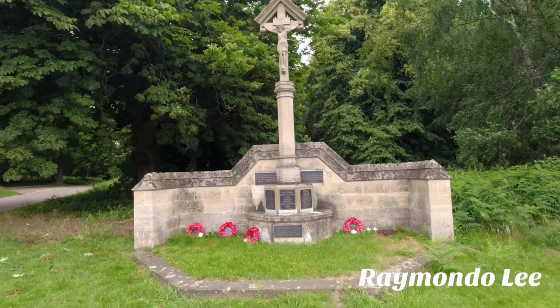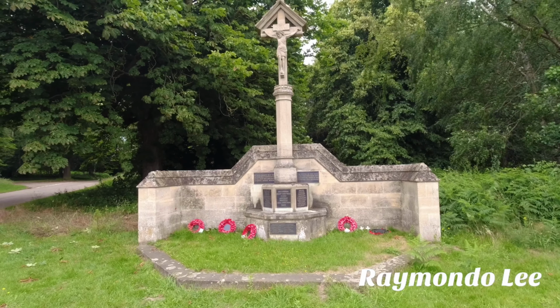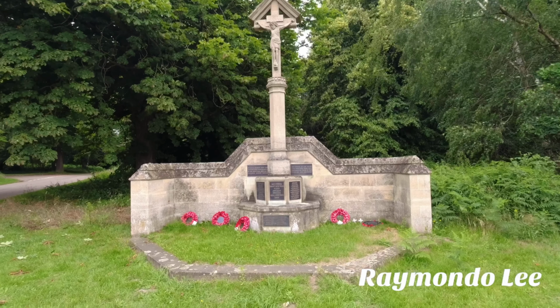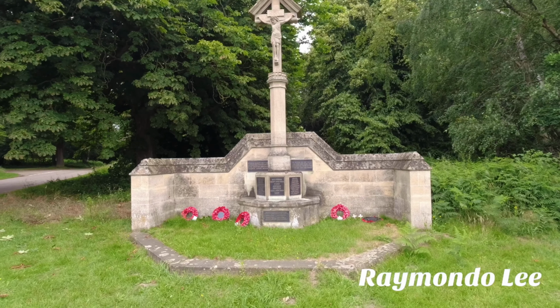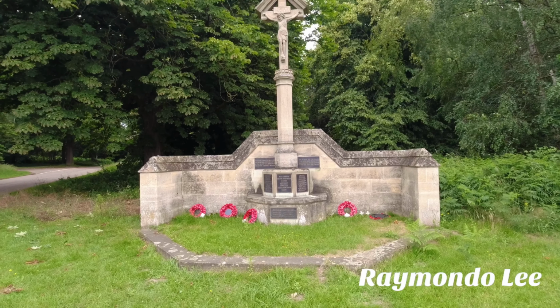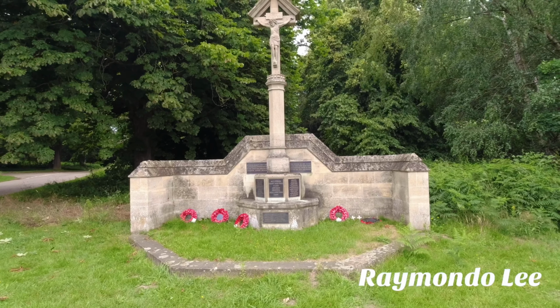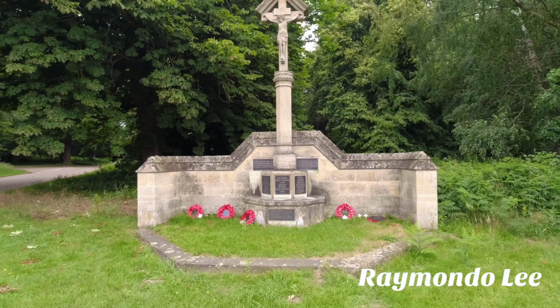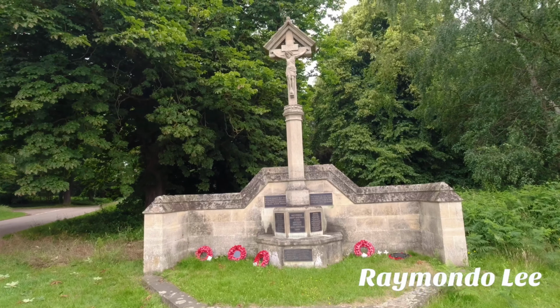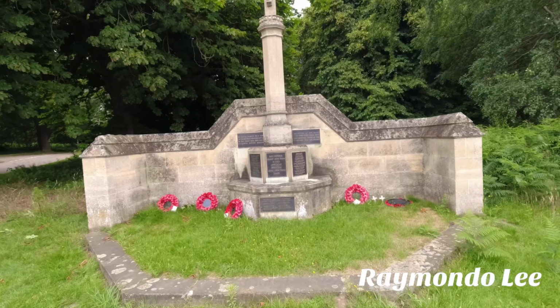This is Hardwick Hall War Memorial. Unveiled in 1918, it is a Grade 2 listed monument. It remembers the men of the Clumber Estate lost in the First World War and was unveiled on the 25th of September 1918 by the Duke of Newcastle. So yeah, that's the war memorial. I've got a few names on here.